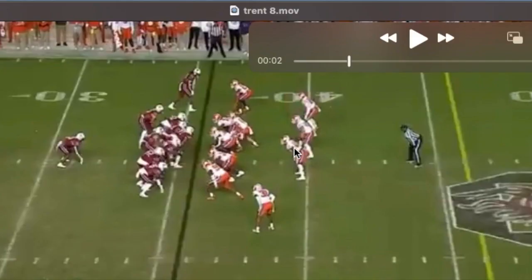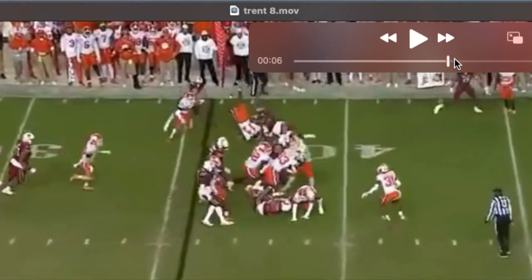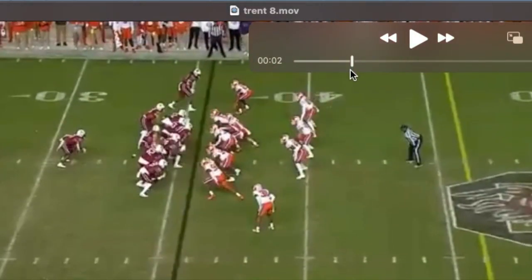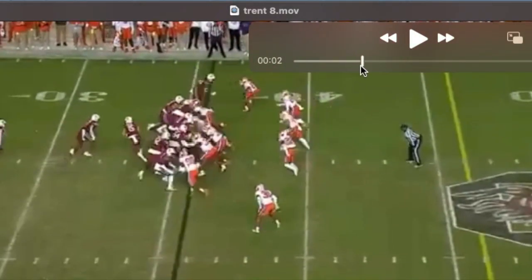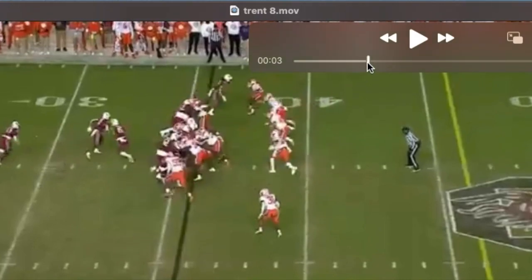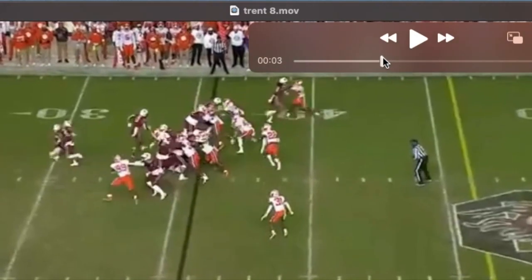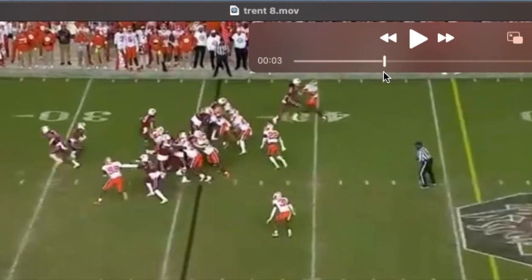We see Trenton here aligned in a more traditional will. Outside zone away from him. You can see he's got a lot of speed. I'm not sure how they coach him to play this, whether or not he should be shuffling rather than chasing this. He does have help here backside. In any case, he's finding the football.